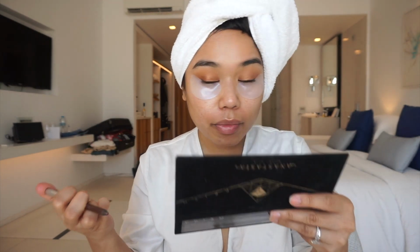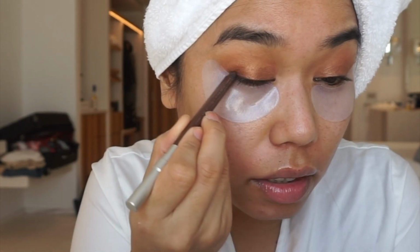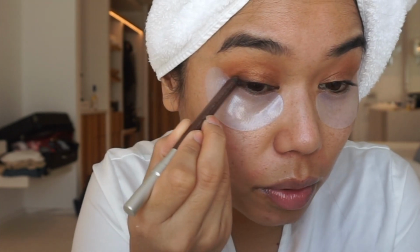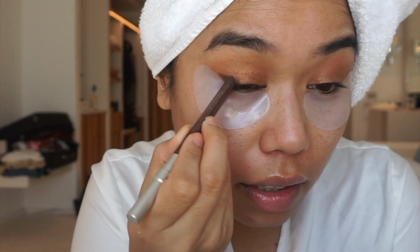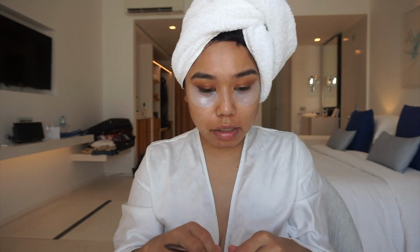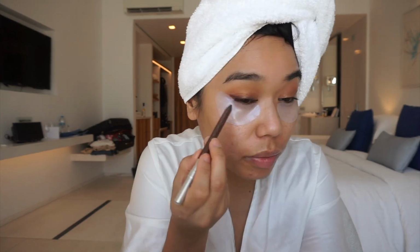I tried to get the espresso machine to work and it's just not working, so I'm gonna do a brown liner on top. This is kind of my usual, honestly. I love doing a smoky brown liner because these days, all I care about is good lashes, good brows, and good skin. So everything else is just a plus, you know?